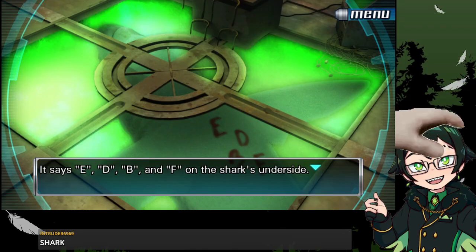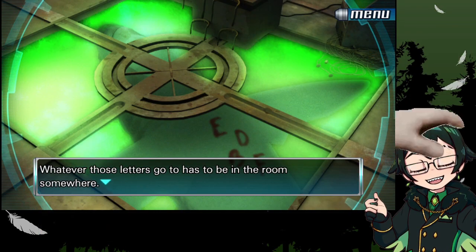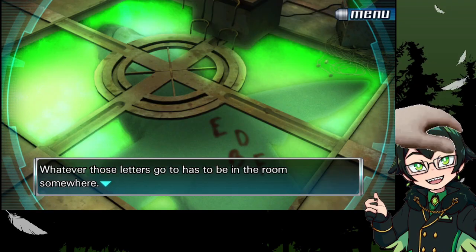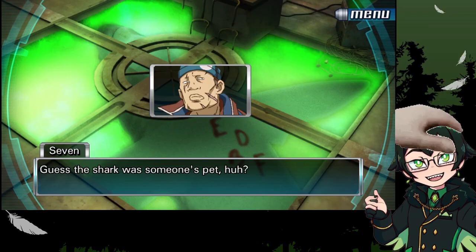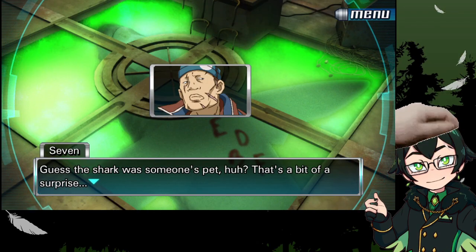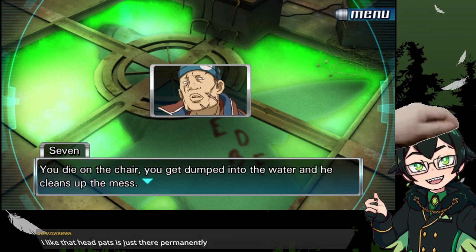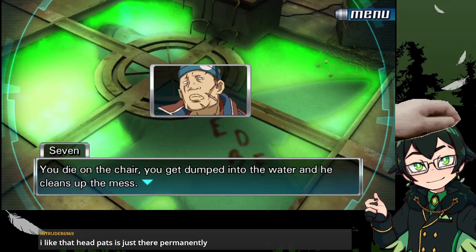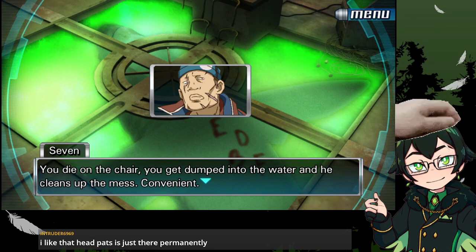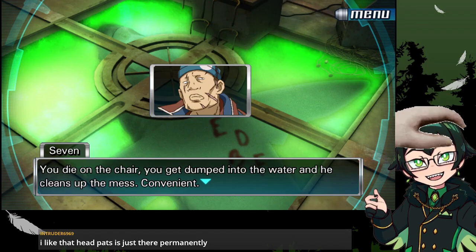They don't have anything else to say about the shark. They don't have any other comment. It's like, oh, hey, there's something written on that shark. Anyway. Guess the shark was someone's pet, huh? That's a bit of a surprise. You die on the chair, you get dumped into the water, and he cleans up the mess. The head pats basically just stay there until I decide to turn them off.